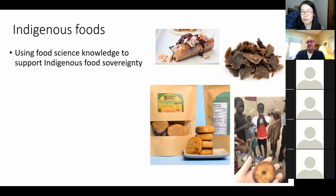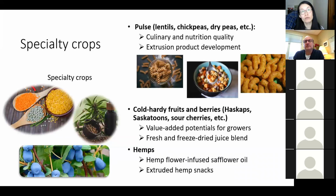So let me go back. For the pulse crops, right now that one is not particularly on product development. It's more about the culinary nutrition quality. So we just provide a database so that they can use that to enhance the value of their pulse seeds. We have not collaborated with anyone.